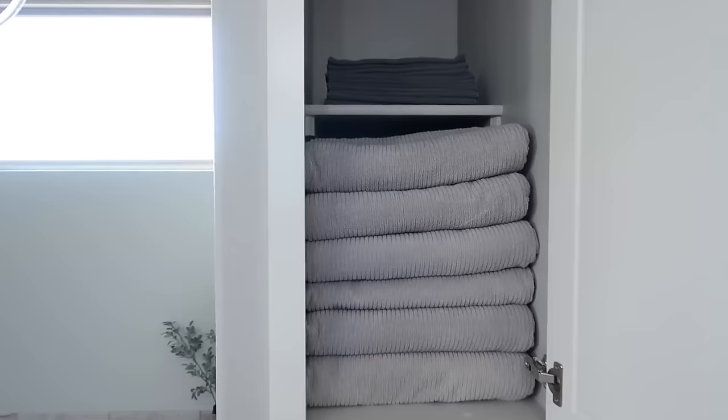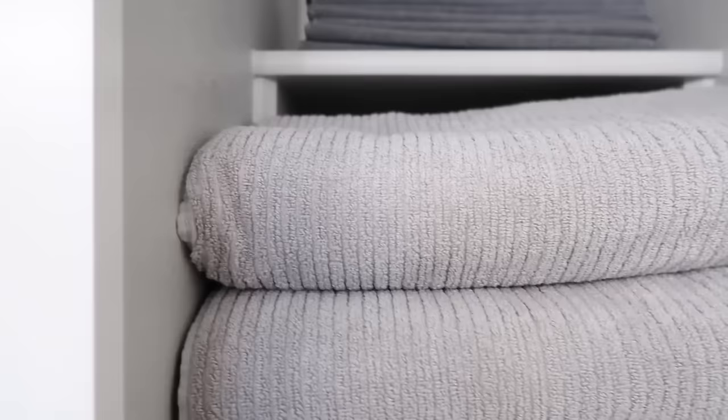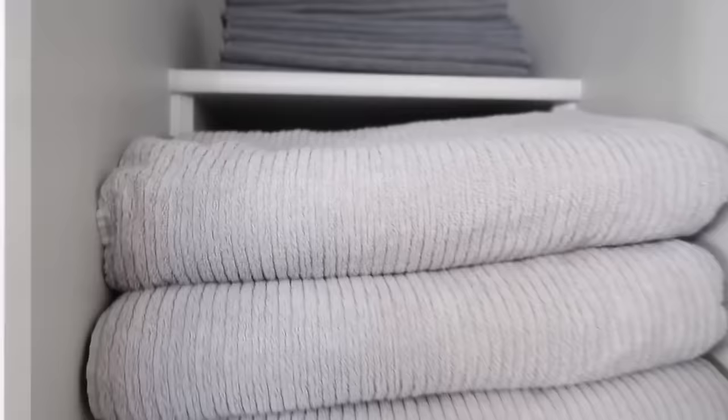Okay, so I feel like these are going to hold up very, very well. I actually used one this morning in the shower and I really liked it. It dried really well. It's soft, but it's still super good quality. So I'm happy with these so far. I can keep you updated if you guys want to know.